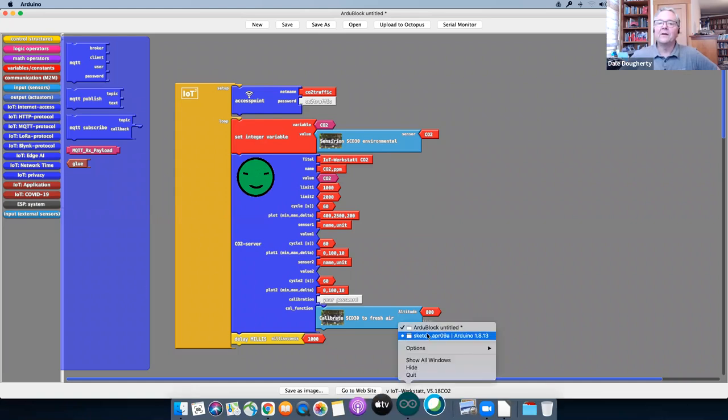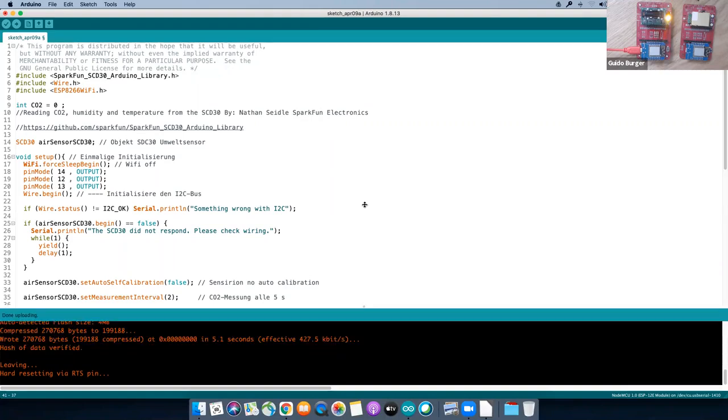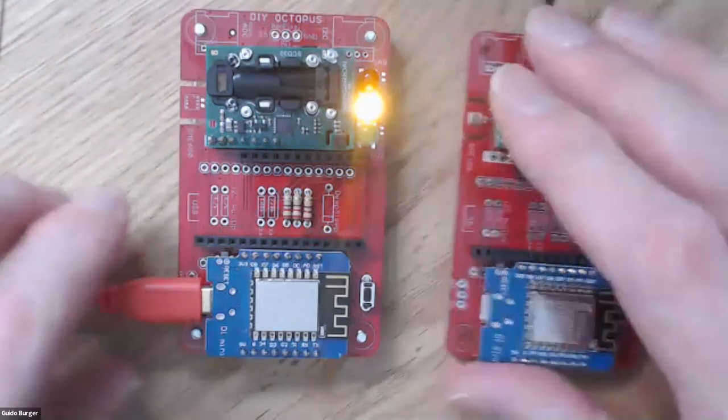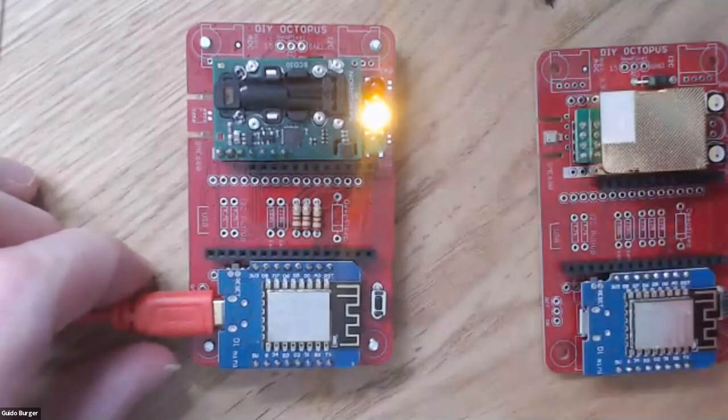Okay, how are we doing on uploading the code? Oh, we have uploaded the code. That's good. So I'm showing you how that worked. You see the compilation went well. It connected to the ESP, it found it, and it transmitted the code to the Octopus, or the do-it-yourself version. Now I'm going to switch back to the table camera. I think I'm on the table camera. Yep. And now you see the little code that we created, and let's test it.